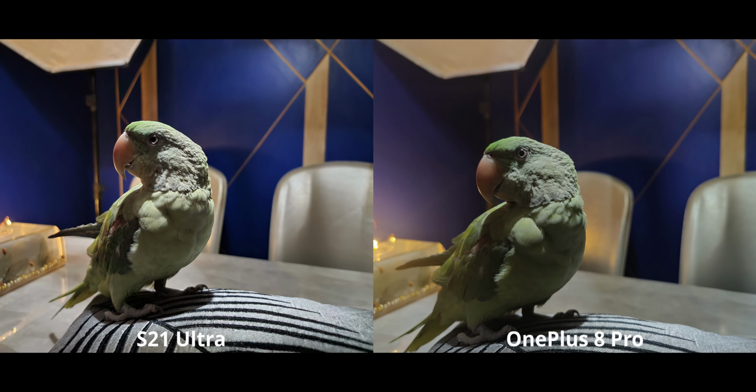Now, moving on to rear camera night modes, and it's instantly a tie, I think, because other than slightly more brightness in some parts of the image on the S21 Ultra, the overall details, noise reduction, and basically everything for the image is very, very similar for both. I mean, it's not really much of a difference here.